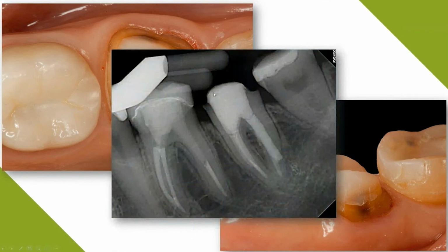So this is how good the fill is. I did not do this. This was done by the endodontist. I was just doing the restorative aspect, so don't point fingers at me at that. That always bugged me.